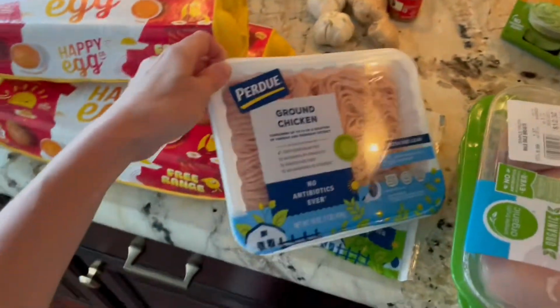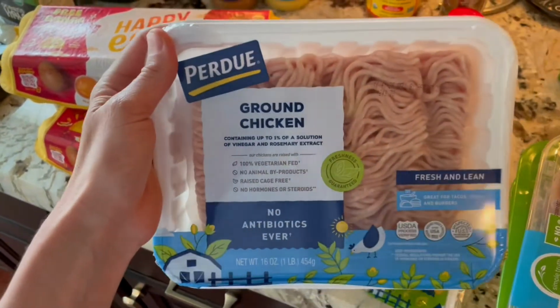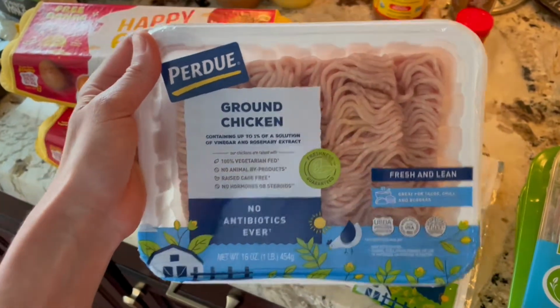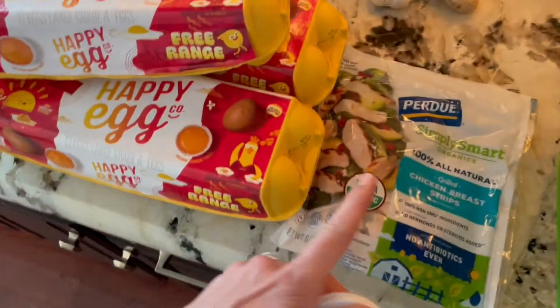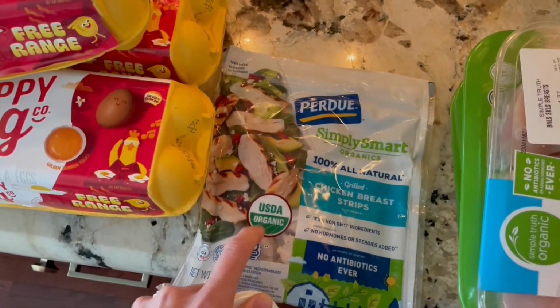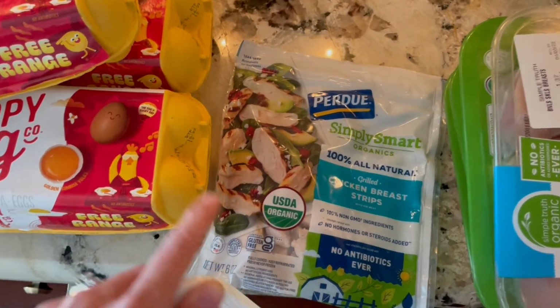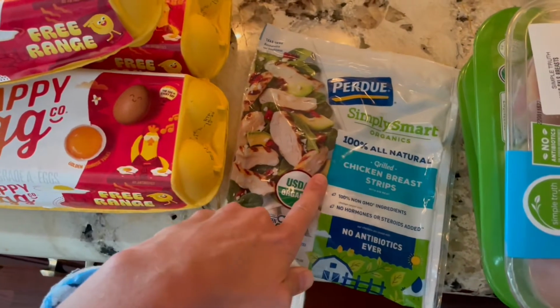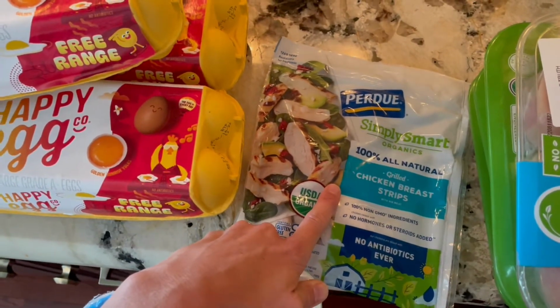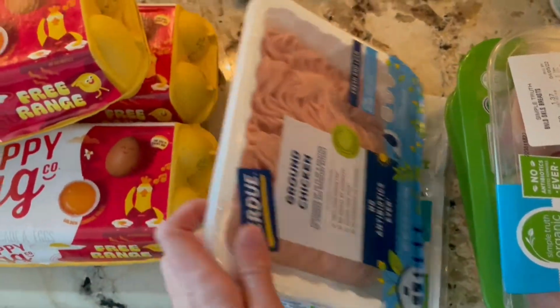We have ground chicken. I actually prefer the ground chicken that comes from Whole Foods, but this is what I had to work with. I do prefer ground chicken over ground turkey. And then I have pre-cooked chicken, which is organic from Purdue. This is really easy to throw on salads, dice up, throw into a wrap, or however you want to make it. I also will often top it on spaghetti squash, which you guys may have seen over there in my veggie option. I have a spaghetti squash.